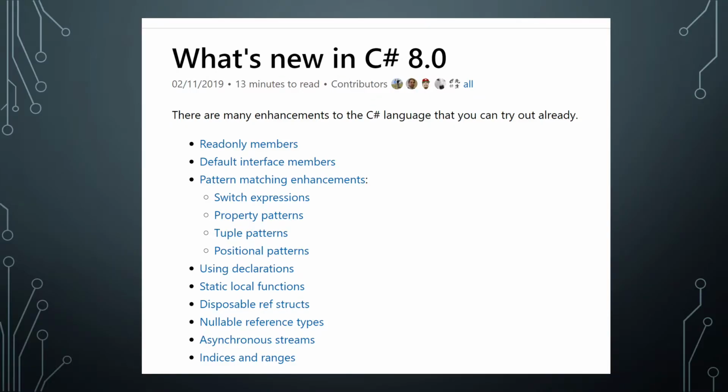But here are many of the new features in C# 8. Read-only members, static local functions. I don't know all of these. This is a new hobby that I have: keeping up with the changes so that when I see code that looks crazy weird, not what I'm used to, I'll be familiar with these expressions and expression body methods that are coming around.